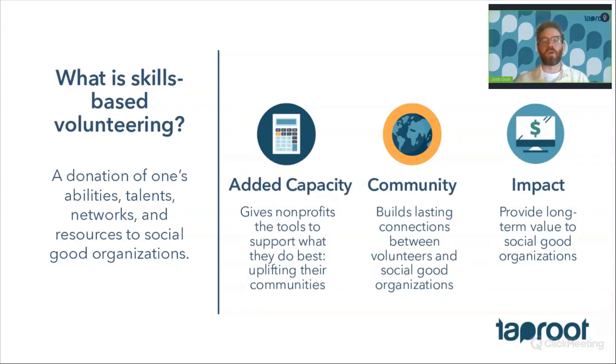I also want to just clarify, what is skills-based volunteering? This is how Taproot achieves its mission. We lead and inspire and facilitate skills-based volunteering from people in the business world who want to donate their skill sets back to nonprofits like yours. So skills-based volunteering is simply a donation of one's abilities, talents, networks, and resources to nonprofits, obviously on a pro bono basis. You'll hear us kind of interchangeably refer to this as skilled volunteering or even pro bono consulting, in some cases. So pro bono consultants, skilled volunteers, we are kind of talking about the same thing there. It's just kind of a different name.